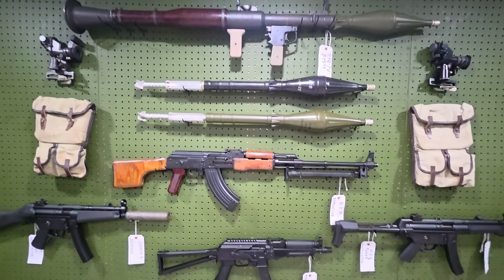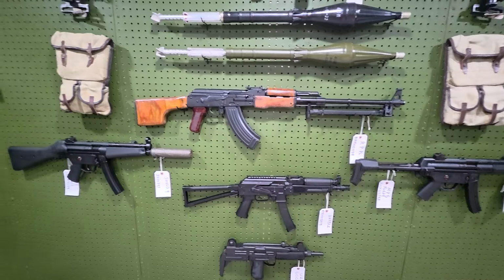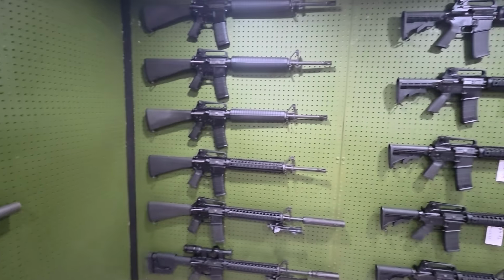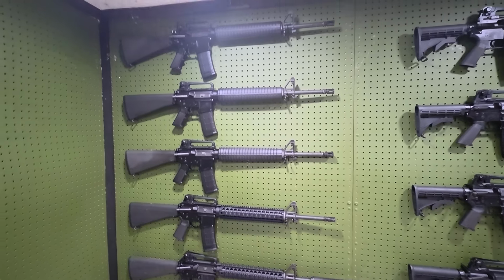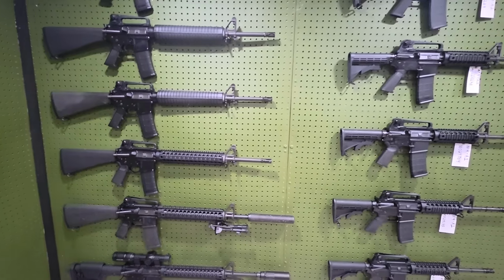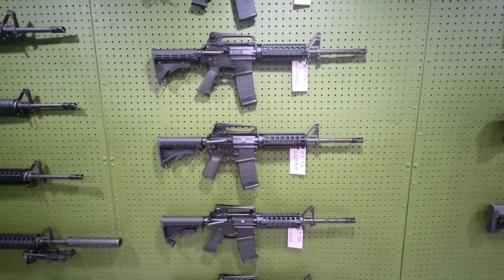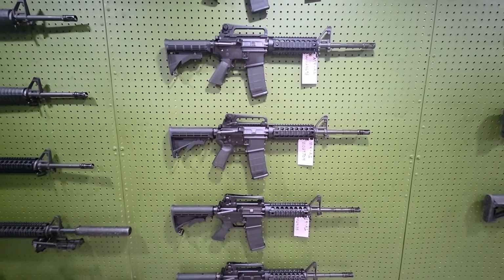So let's say that you have a U.S. veteran in your family that likes American weapons as opposed to foreign weapons. Well, that's okay. You've got a wall full of those as well. If you have a Marine Corps veteran in your family, that is what they used, the M16A4. If you have an Army veteran in your family, then they use this, the M4A1. I have a selection of those they can play with.